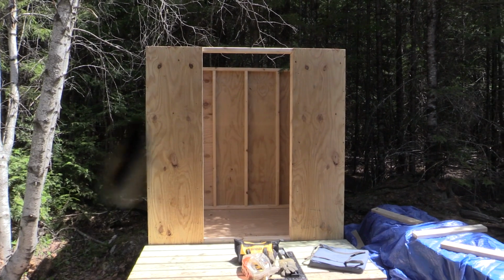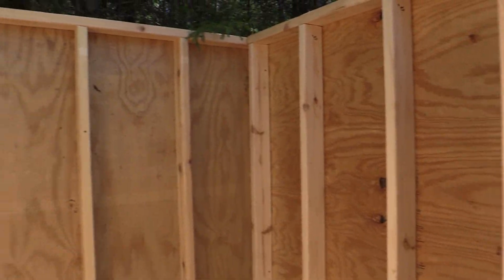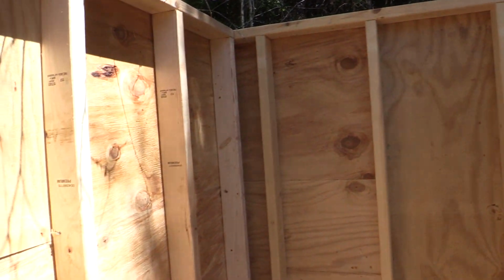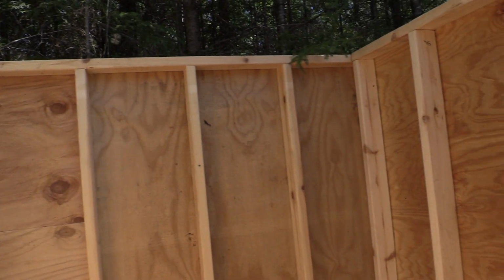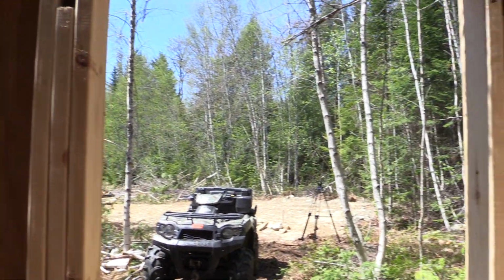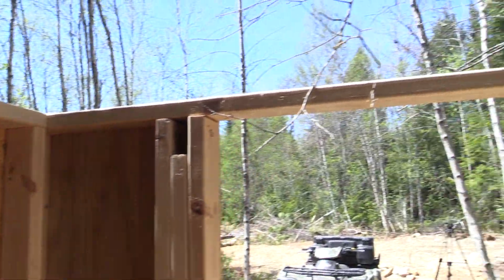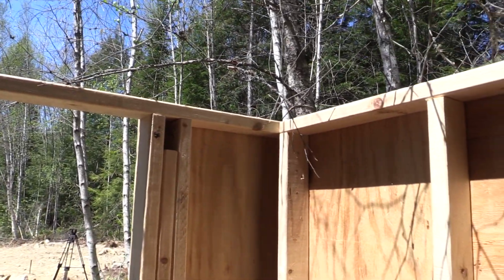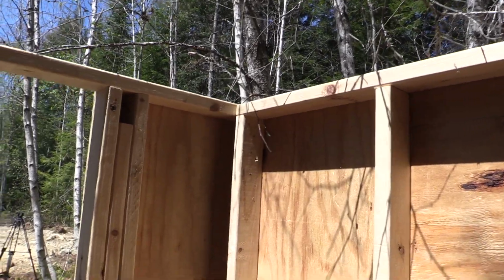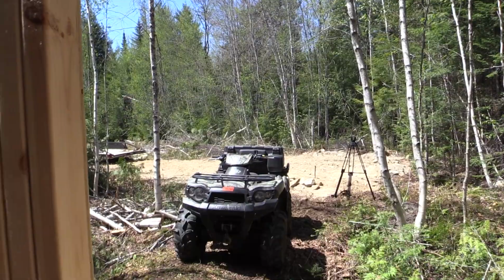I'll give you a little inside footage here. Here's the inside. Nothing huge, but the wall, the doorway. Haven't put the top plate on yet. I figure I'll just do that when I get the step ladder. Be a lot easier. But this 4-wheeler's looking out. Camp will be right where all that new soil is.